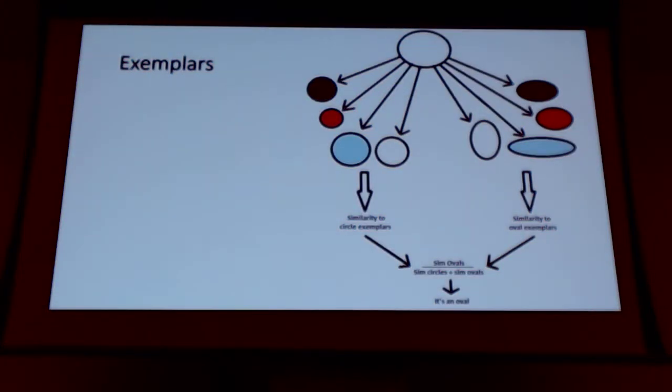So exemplars are another fancy word for examples. You think about a dog or a cat, you can think of many examples in your memory. And when faced with an illness presentation, you rapidly look to retrieve prior similar examples, all without conscious awareness.